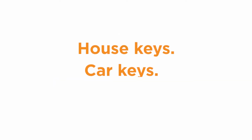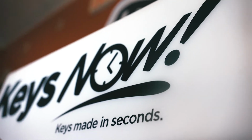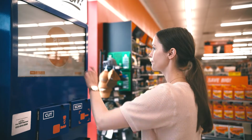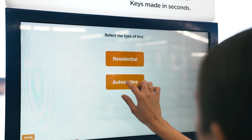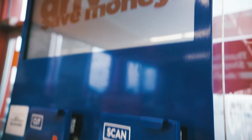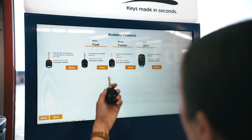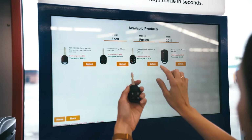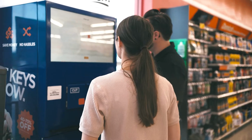House keys, car keys, finally, hands-free. Introducing Keys Now, the world's first and only fully automated key-cutting machine that makes both house keys and car keys. This revolution in retail key replacement requires zero expertise to operate. Customers view availability and pricing on a touchscreen. Your employees only assist them when they're ready to make a purchase.